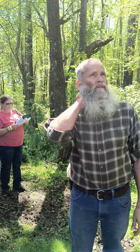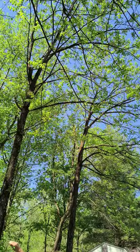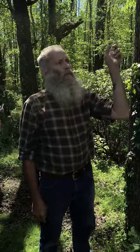If you look behind you, well, we'll go back. What does that tree look like behind you? Not this one, the one next to it. Juglans nigra? Which would be? Black walnut. That one, black walnut. All three of these trees are black walnuts.